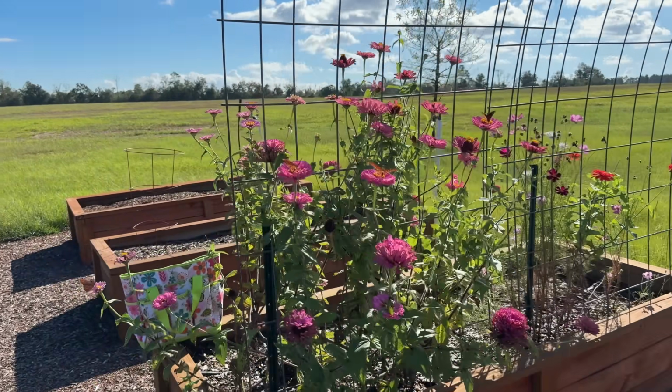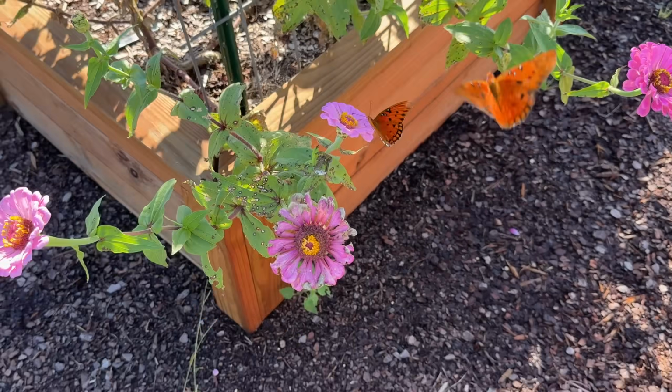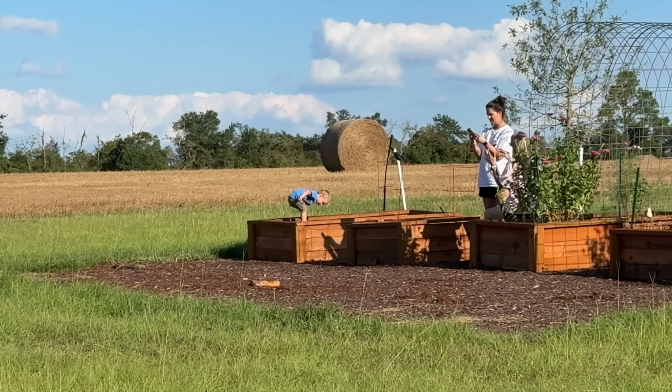And you can tell the butterflies enjoyed it. It's pretty much turned into a butterfly garden because there's almost one on every flower right now. She even picked out a bouquet for Sarah. Good job, Liz. But today we got the chief gardener out here.